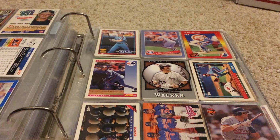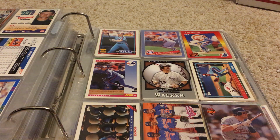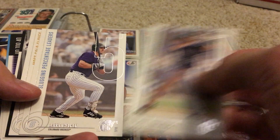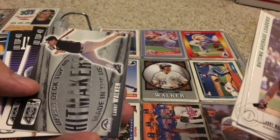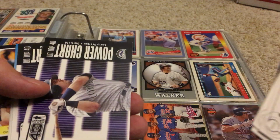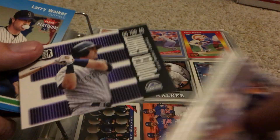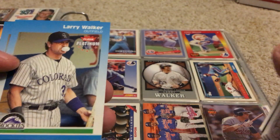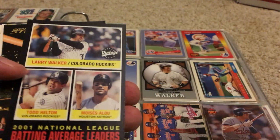I've got a few other Larry Walkers that I just happened to stumble upon. I bought a grab bag at a flea market, in one of those brown paper lunch sacks for $5, and it had a whole bunch of cards in there. I got a whole string of Larry Walkers here. This is a little bit after the junk wax era. I'd say these are probably late 2000s or maybe early to mid 2000s. Cards that I had stopped collecting by this point.